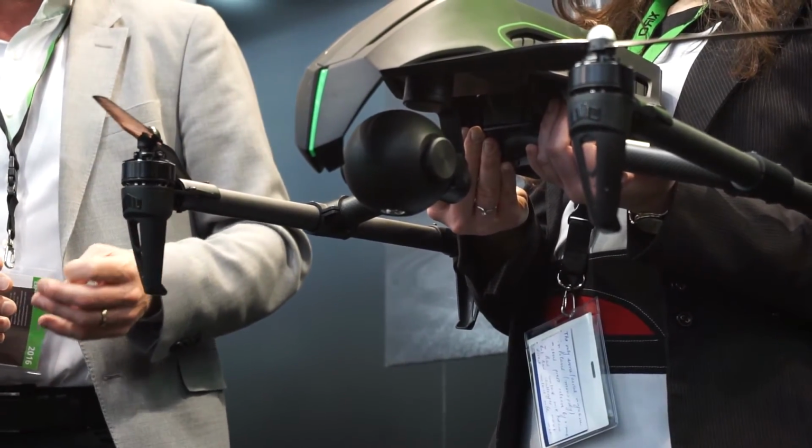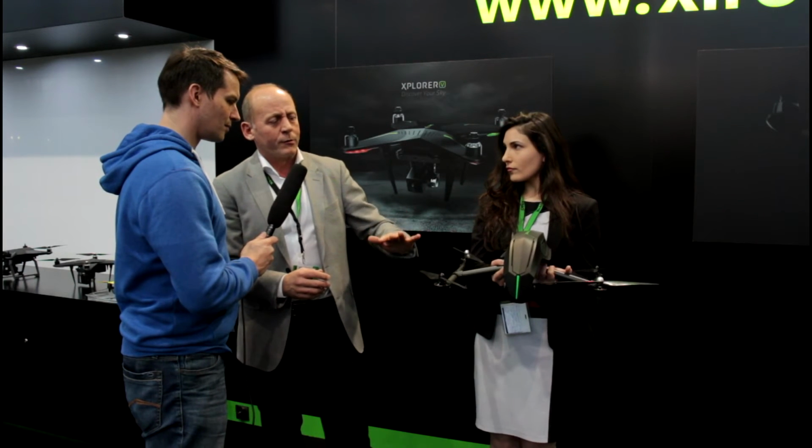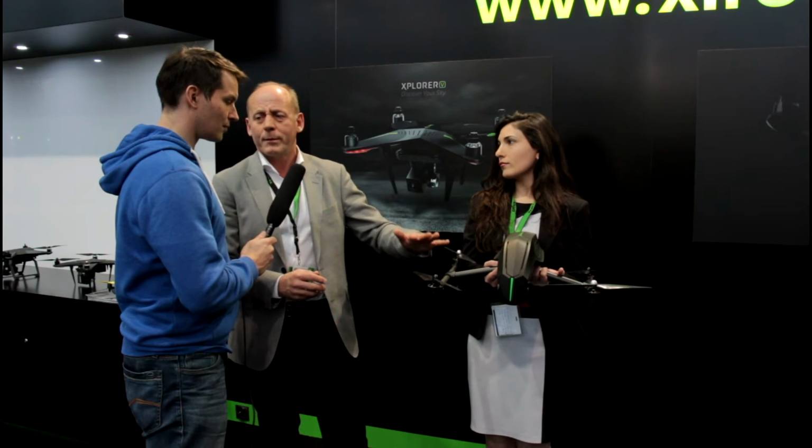It is a concept model that we're presenting now. This concept, the form, etc., will be the same, and we're now thinking whether it's going to be only a quadcopter, or maybe even a hexacopter or an octocopter variant of the same drone.